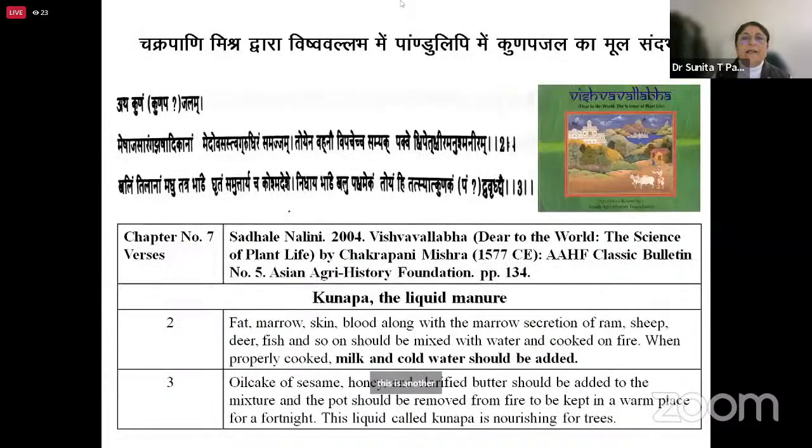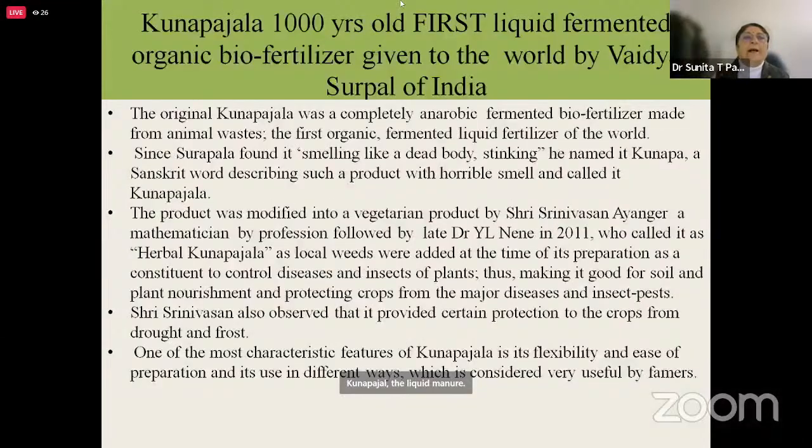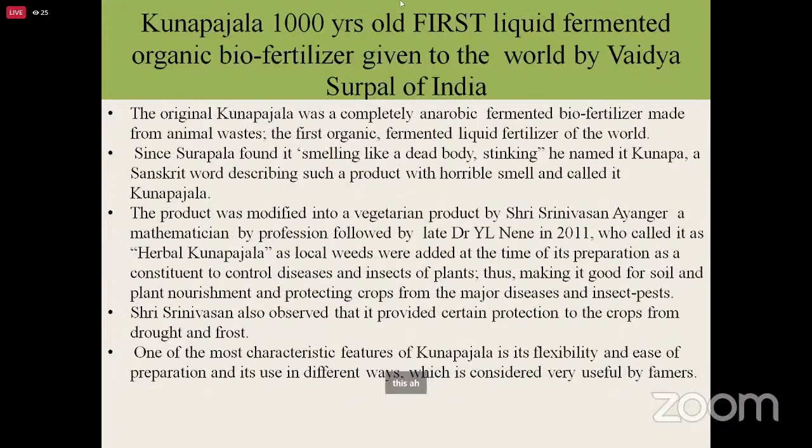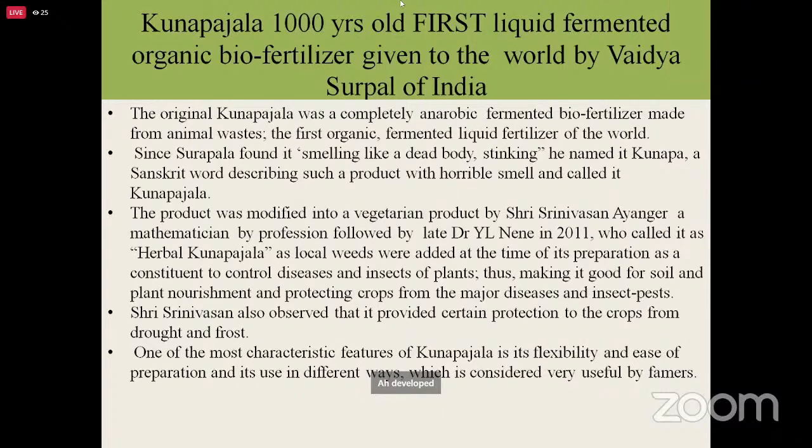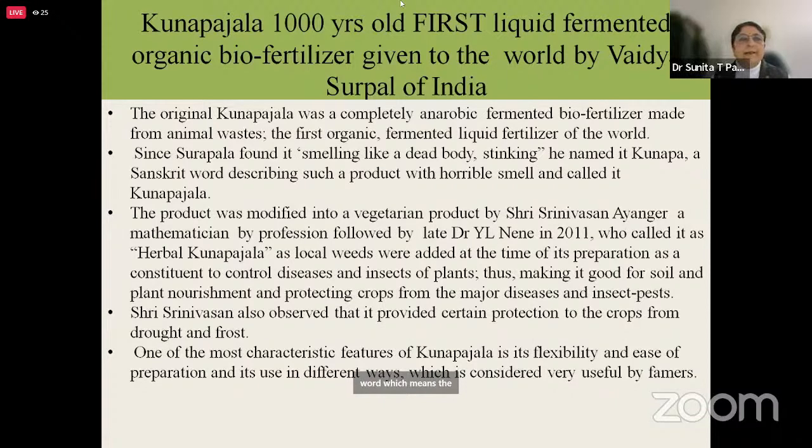So this is another document where the methodology of making the Kunapajal has been mentioned, the Vishwavallabh. So all animal waste products have been used to prepare the Kunapajal, the liquid manure. This Kunapajal is, as I already told, a completely anaerobic fermented biofertilizer developed from animal waste. And Kunap is a Sanskrit word which means the stinging, bad smell.